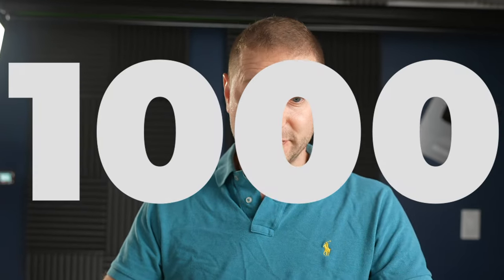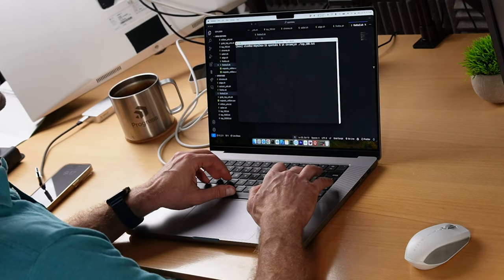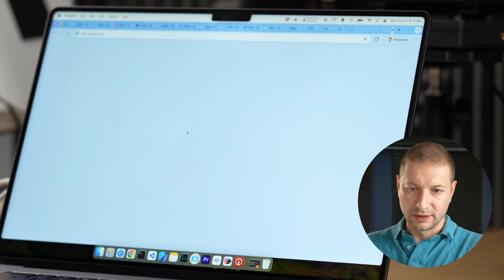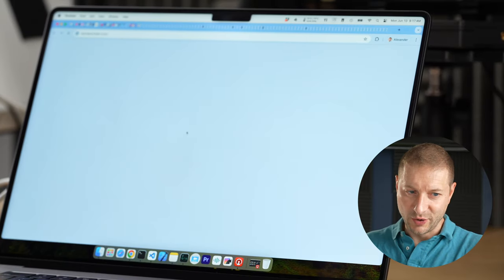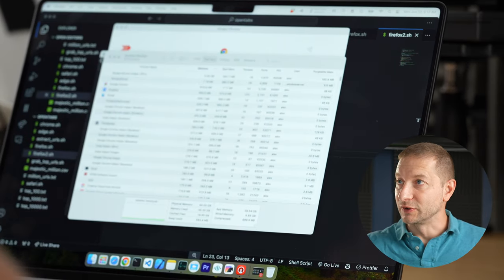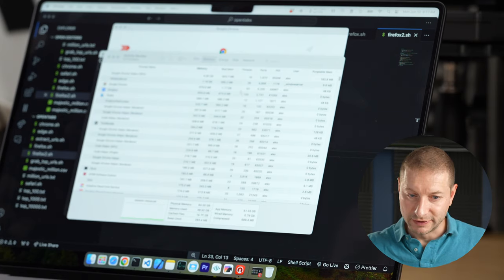Let's go up to 1,000 tabs. And since Chrome, Safari, and Edge are pretty much the same, I'm just gonna go with Chrome from now on. Top 1,000. Okay, it's going. That's crazy, it's still opening up all these tabs. I'm gonna just move this window over here while they're opening so I can keep an eye on the memory here. It's still going though.